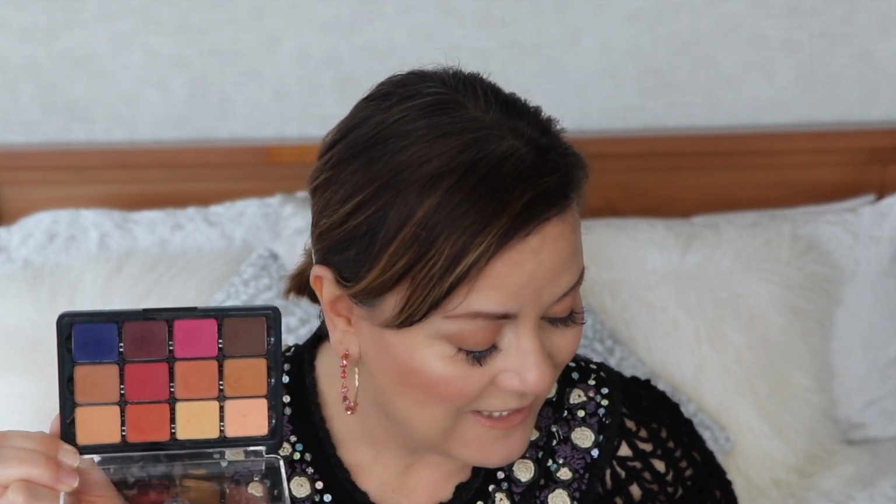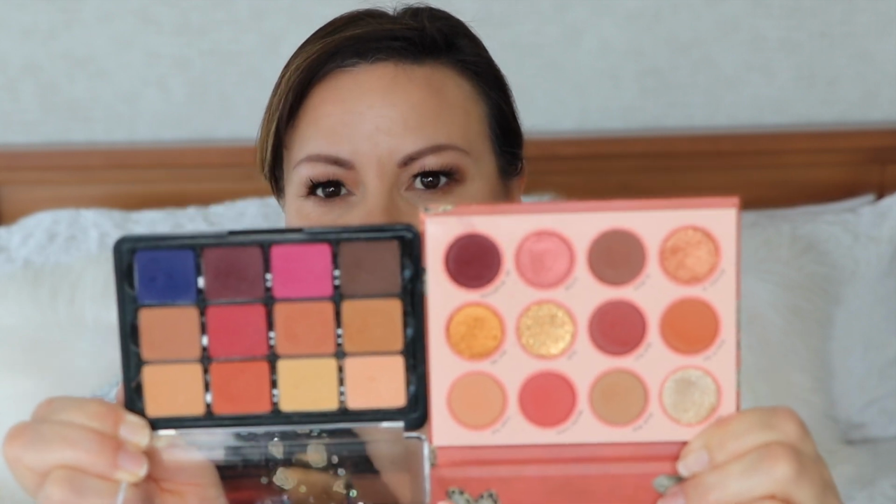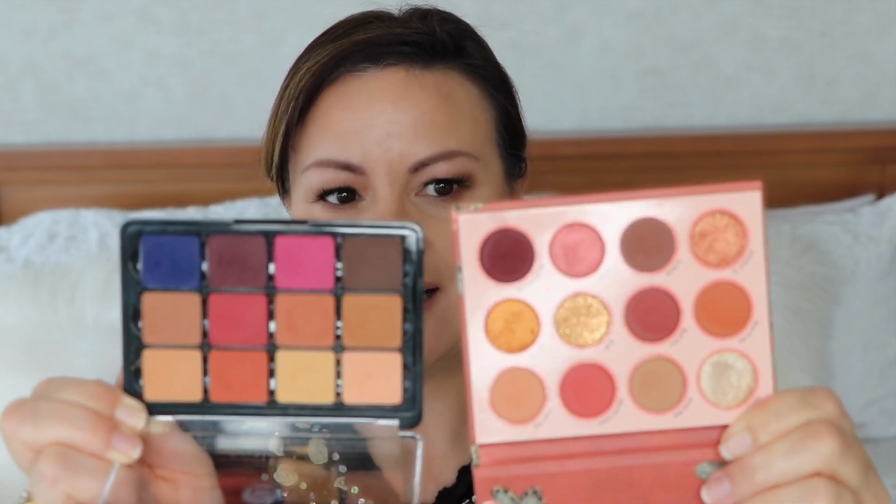Now I did find I created nearly a very similar look with both of these palettes, so I had to mix this one up a little bit to create a different look in my tutorial so it didn't look the same as the one I'd done with this. But I do think they are different in their own way.